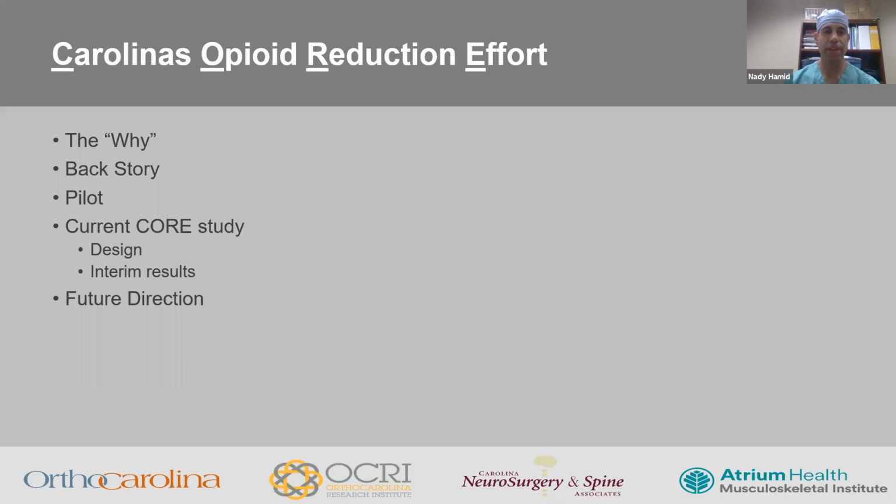So just a little bit of an outline. We'll first start with why we're talking about this and why we put so much effort into this project. We'll look at an interesting backstory that has to do with a patient of mine and how we came up with the idea of doing the CORE project. We'll talk about the initial pilot we did, which involved shoulder surgery, and which laid the groundwork for our current CORE study. And then we'll go through the current design and the protocol of the current CORE study that we're enrolling in now. And we'll take a look at the results we've seen so far, and then we'll finally look at where we plan on going moving forward with this project.